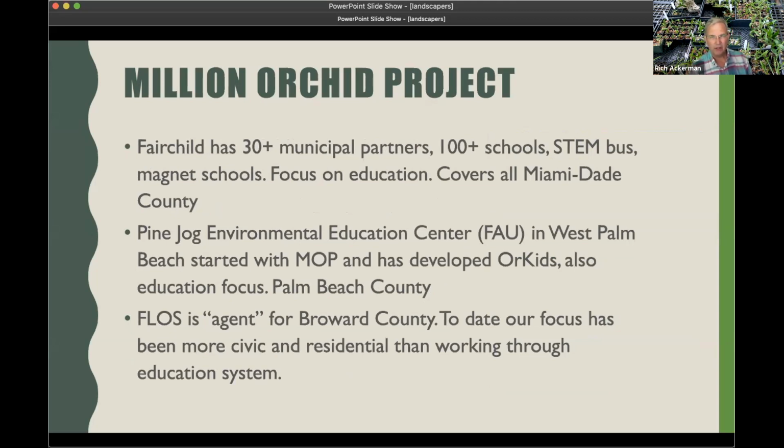Then about 4 years ago, up at Pine Jog in Palm Beach, they started a project working with Fairchild, and they have developed it into something called Orchids, which is also educationally focused. They have a lab at Pine Jog Environmental Education Center. It's a really, really lovely facility. If you're ever up there, I would recommend going and visiting. They have a really nice sort of parkland, meadow kind of landscape, and they've got a lot of orchids out in there, some boardwalks, a lot of mixed terrain, and they're doing a lot of propagation and a lot of restoration work in Palm Beach County.